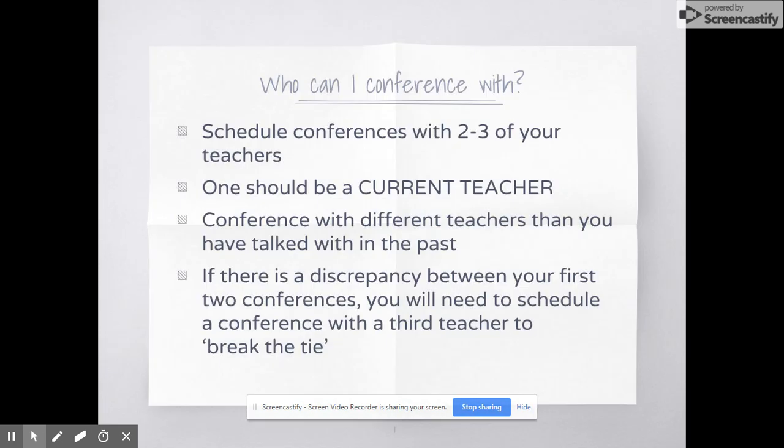So who can you conference with? Really, you are allowed to conference with anybody. You need to schedule 2 to 3 conferences. You should schedule a conference with one of your current classroom teachers. That's not to say that you can't conference with, say, Mr. Hero or with Mr. Ernest, but we would like you to have at least one of your conferences be one of your current teachers. I would like you to try and conference with a teacher you haven't had before. So if you conferenced with Miss Kylie last year, maybe try and conference with somebody else this year, just so that way we can get a look at all of the teachers.